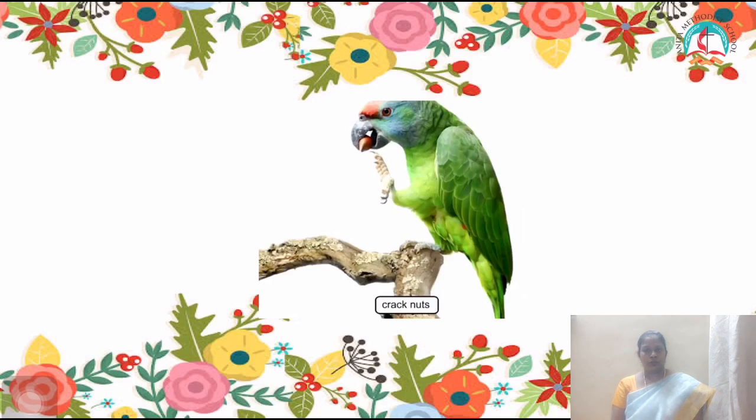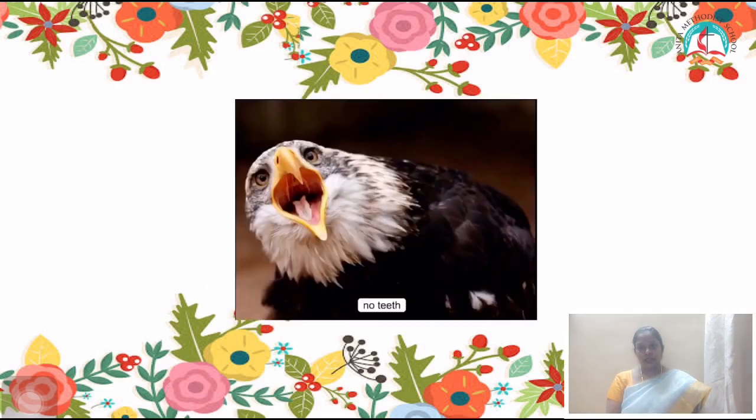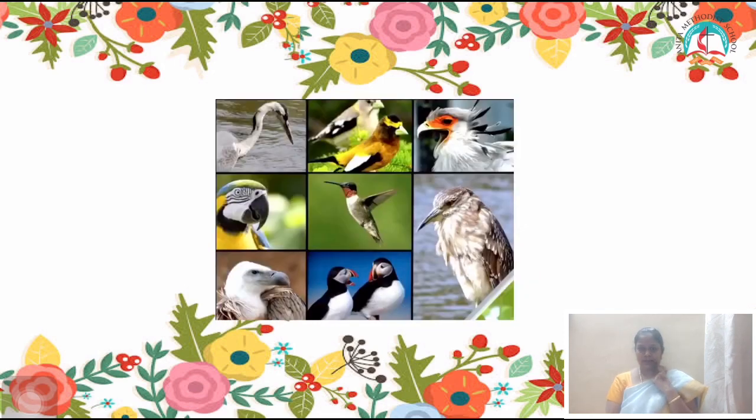Okay, now let's move on to crow. Have you seen crow? Yes, we usually see crow all around. Birds like crow have multi-purpose beaks, which allow them to eat fruits, seeds, insects, nuts, fishes, and other animals. Birds usually don't chew their food because they don't have teeth. They use their beaks to bite, crush, or eat their food.